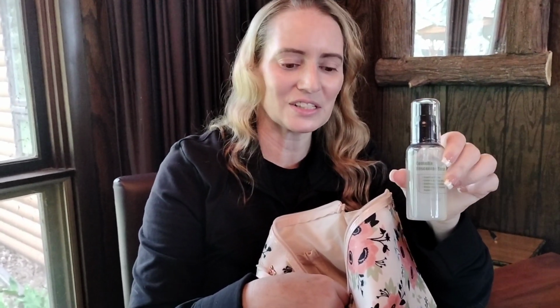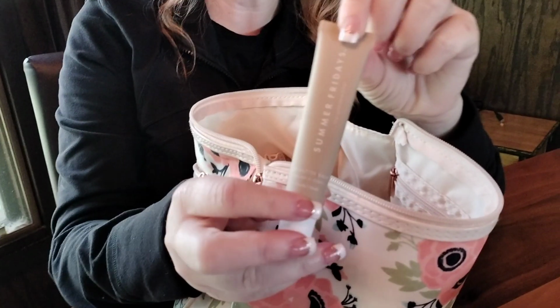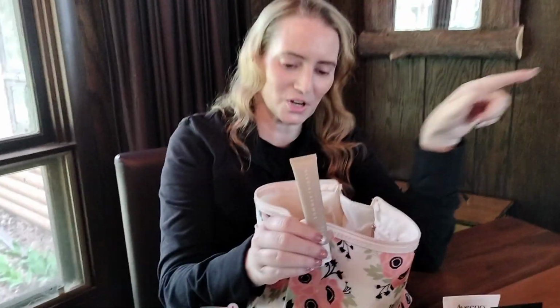Purito Centella Unscented Serum, because they came out with a new one, so I'm going to try and finish this one up. And then is the new one different? I can't remember. Summer Fridays Lip Butter Balm. Love, love, love, love, love this stuff. I've got it in all these little sample sizes, so I've always got one in my purse or wherever I might need it.